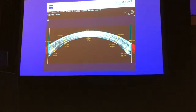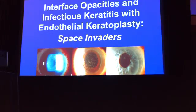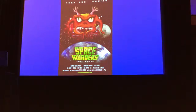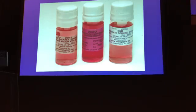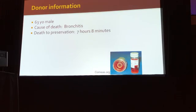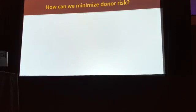However, the therapeutic challenge is you may have to remove this graft and treat very aggressively, because we now have a space that has been unfortunately invaded by the bugs, and this is a real challenge because often the media do not protect against contamination. And this was the information of the donor, a 63-year-old who had bronchitis pre-operative, pre-mortem, and family reported pulmonary candidiasis. And this grew Candida glabrata from the eye as well as the patient.